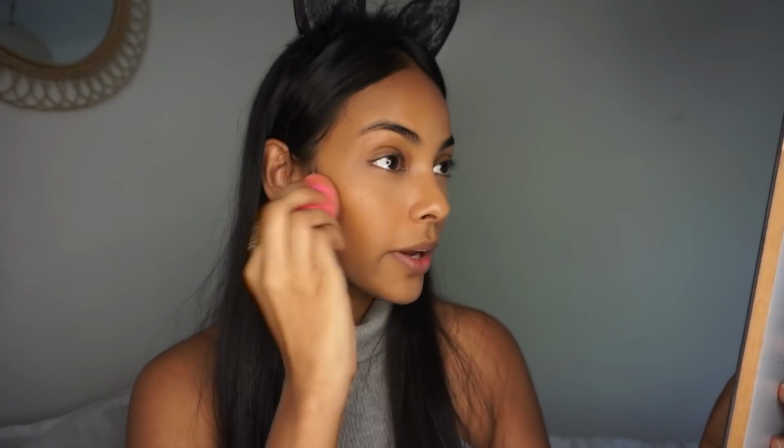Sorry guys, my bangs are growing back, so I have hair all over the place. Just ignore if it looks a little crazy right now.